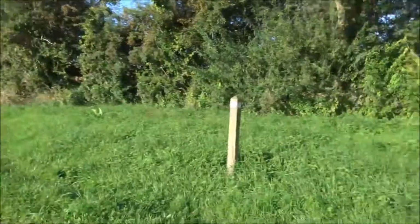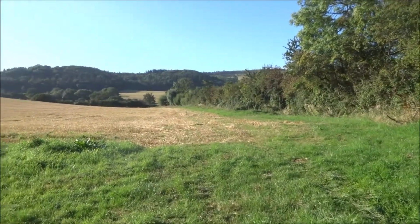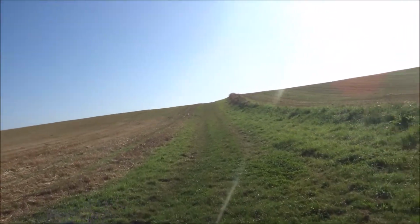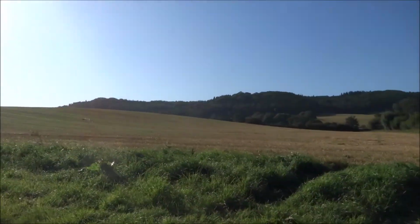But it is actually quite chilly. It's going to warm up, of course, but at the start of this walk, the temperature, I think, was still in the 40s Fahrenheit.